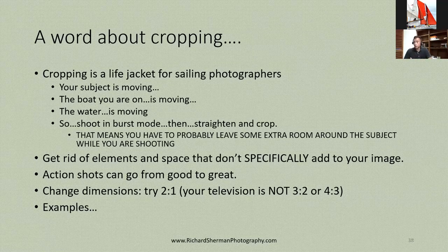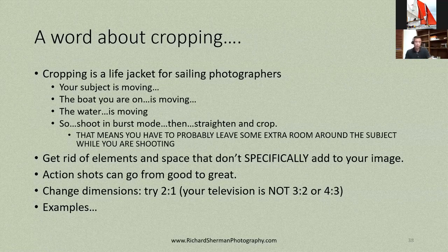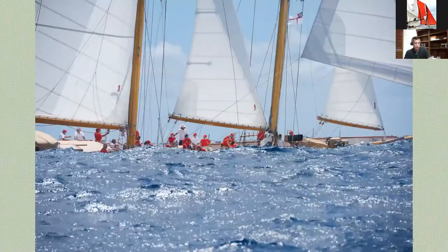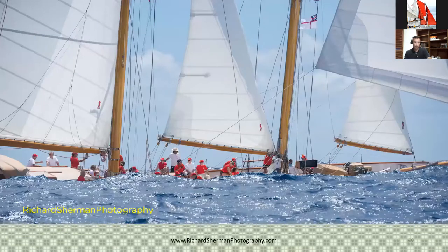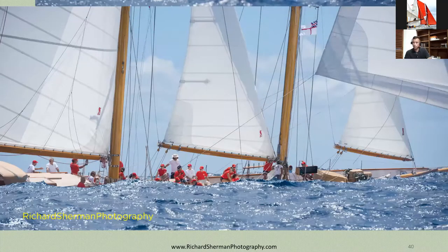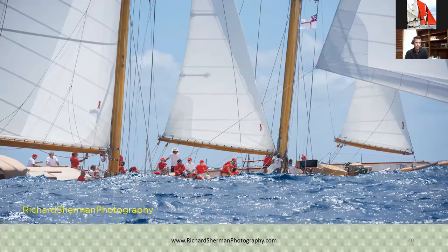It's also helpful to get rid of useless sky or water in the image. And it brings us to a couple of examples. Two weeks ago, this is the Ashanti 4, built in Bremen, Germany, a staysail schooner from 1954, 34 meters long, in pretty good seas. Actually, a lot of the folks were wet when they came in that day. But here's a 2-to-1 crop, right? We got rid of that uninteresting or excessive foreground and water. And immediately we feel closer to the action.